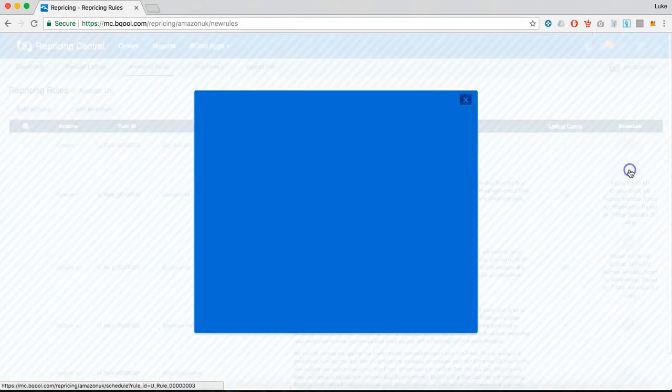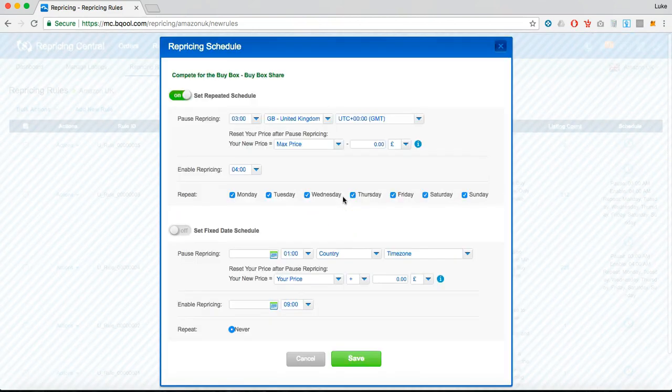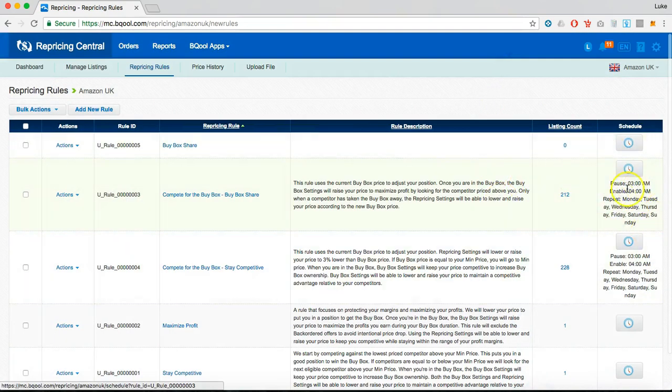So if you actually want to schedule times, it's working now. I just say here, at 3 AM it puts everything back to my max price, and then I re-enable the reprice at 4, and you can see here it's every day. That's the thing I was talking about, where it just resets my price to the higher value every night between 3 and 4.